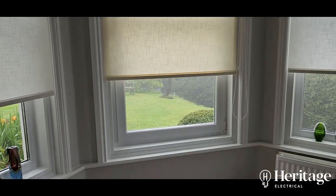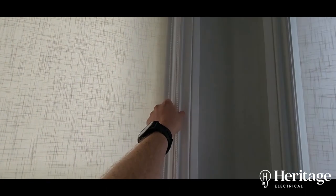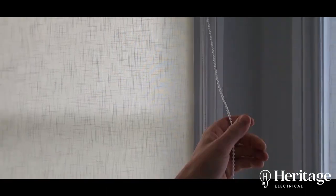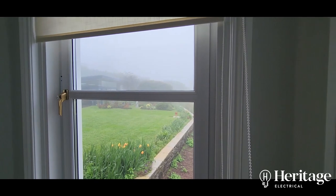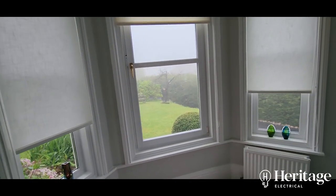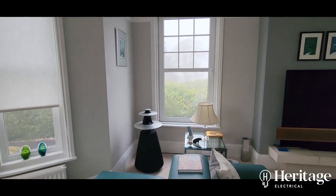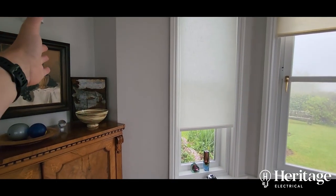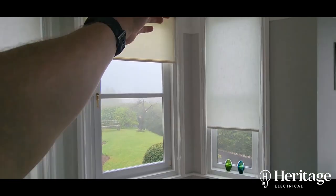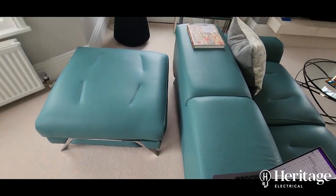So at the minute we've got traditional roller blind style with pull cords on each one. There's bay windows across the front of the house, and they've all got these. As the light travels from one side of the building to the other, it can be quite dazzling. It can bleach expensive furniture.